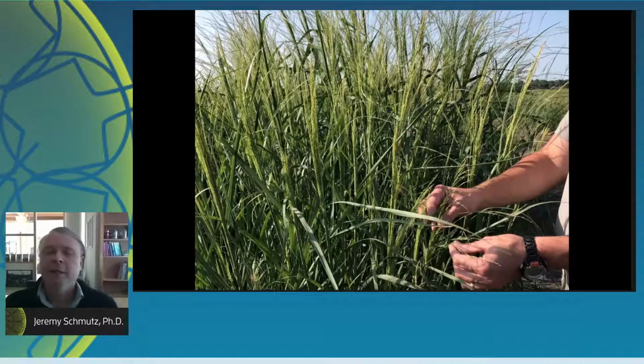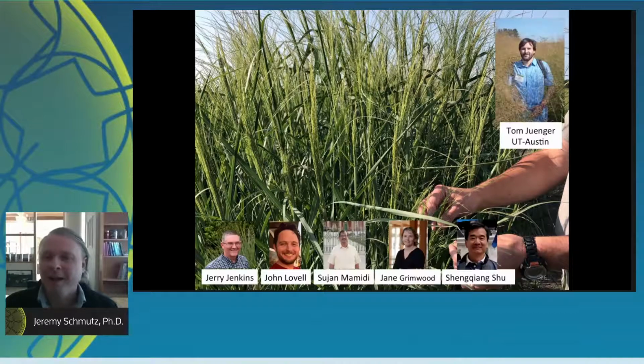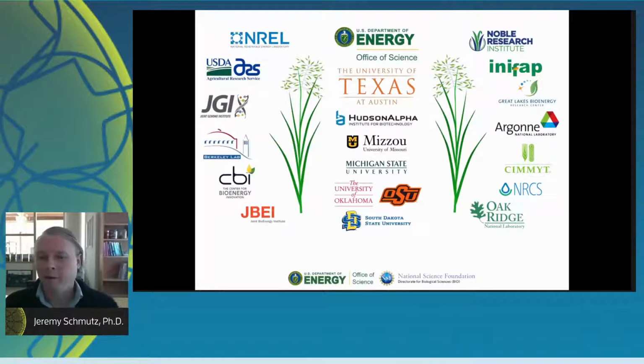This is Switchgrass, and Switchgrass is a perennial plant that once lived where I came from in Illinois, on the Great Prairie. And this is a project working with Tom Juenger at UT Austin, and lots of people in our groups, including Jerry and John and Sujin, who do a lot of analysis work, and Jane's group, who produces a lot of the data for all these projects, and then Shu, in our LBNL group in California, works on plant annotations. And it involves lots of partner labs. I'm just going to give you a little tiny sliver of the genomics parts that we're really responsible for as part of this project, but it's a big project with lots of effort across the US.